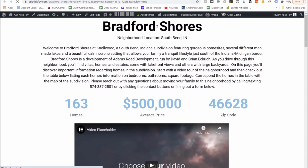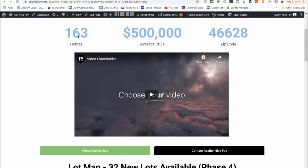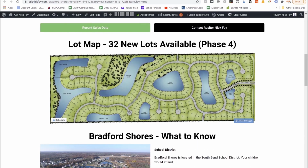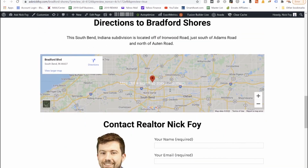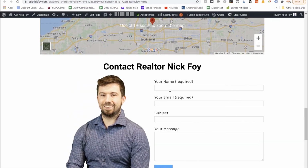So we start off with Bradford Shores, location South Bend. We've got our text box here that details about the home. Then we've got the numbers here, how many homes, price range, zip code. We've got the video, we've got the buttons, we've got the neighborhood map. We've also got the aerial of the neighborhood and some quick facts like what's nearby, school district, and then directions on a map, and then my photo and contact information down at the bottom.